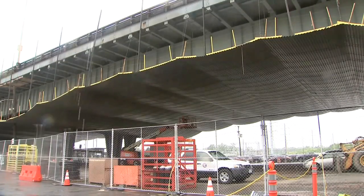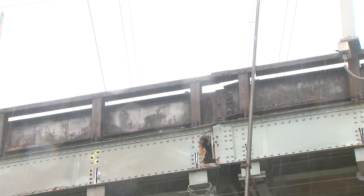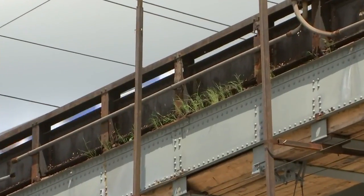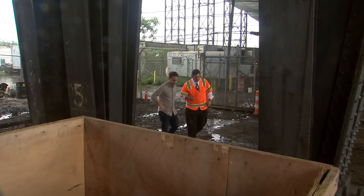On a rainy Monday morning, underneath the hulking 495 bridge, workers are already cutting the steel. Above their heads, you can see the rusting metal, the missing rivets, and the road deck so decayed weeds are sprouting out. These piers had not yet been sandblasted. The New Jersey DOT took the I-team into the construction zone.